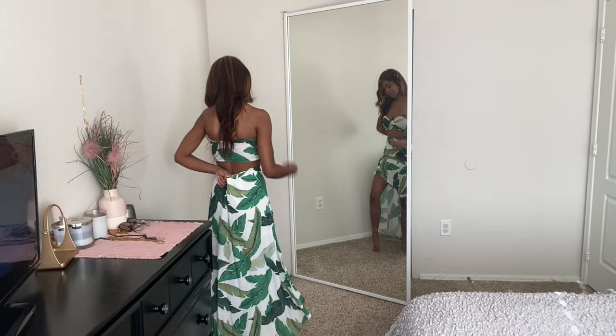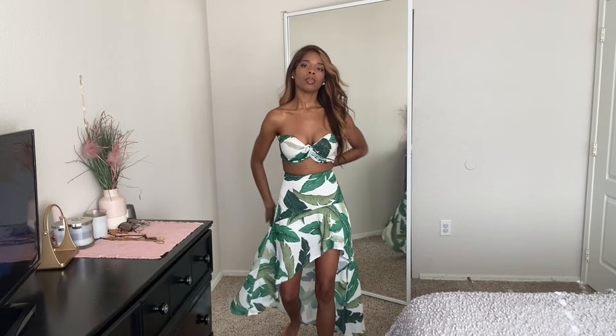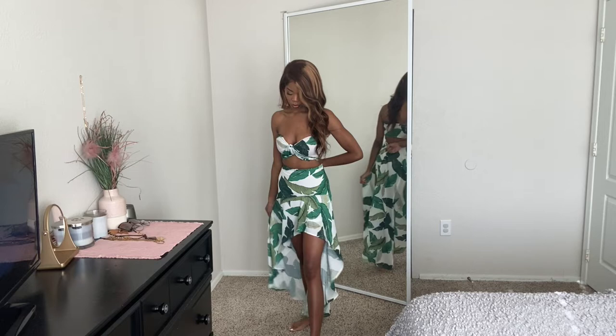Okay, so here's the next look. I really like it. It's so cute. I would definitely wear this on vacation. I would wear this with black hair though, not the hair I have on my head. I think this would be so cute, like going to the beach and just walking around, going off for brunch while I'm in the Bahamas. It's so cute. You do have to wear a strapless bra.